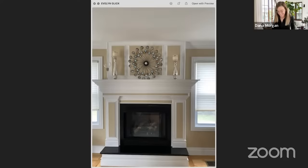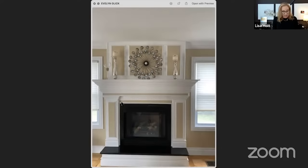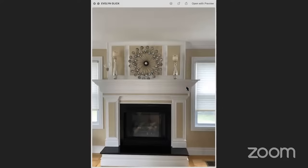So Evelyn, I was very impressed with this lovely photo that you sent in, and it sounded like you wanted to update this. And then, if I'm correct, it said that you have already painted everything one of Lisa's favorite colors, Benjamin Moore White Dove. Is that correct? That is correct.